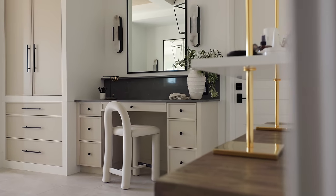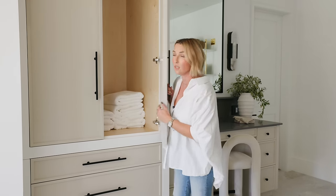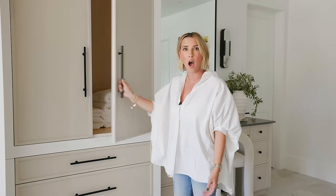Beautiful vanity moment, of course. I'm obsessed with this stool. Huge armoire. Can you imagine having this much storage? I'm obsessed. This doesn't have shelves in it yet, but it will. And look at that, that's like 10 feet of storage. I want it. His and hers water closets also.